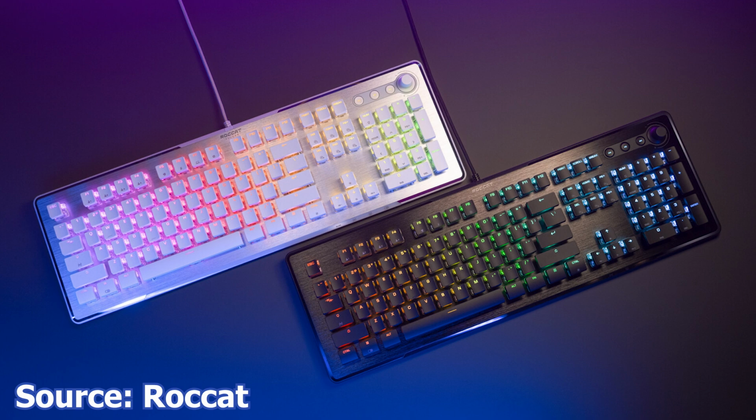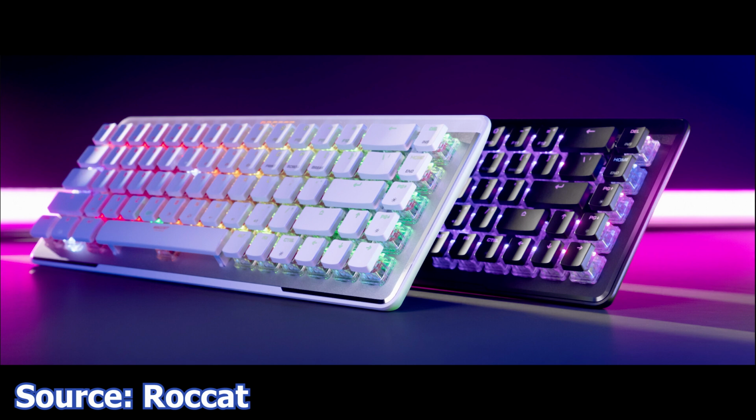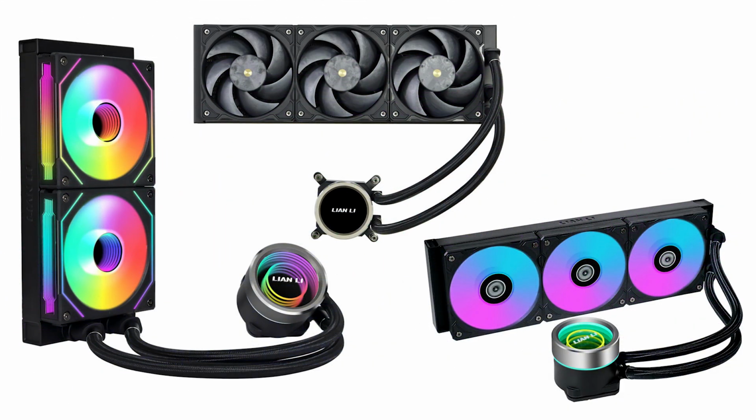Another difference between these 2 keyboards is that the full format keyboard is wired and that the small form factor model is Bluetooth compatible. When we're talking about the pricing, the Vulcan 2 Mini Air has a price of $179.99 while the Vulcan 2 is priced at $149.99.